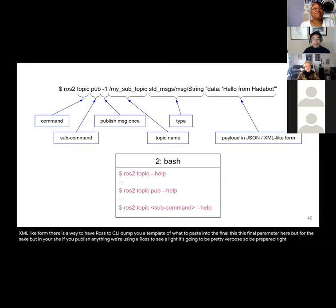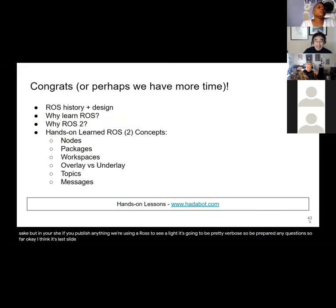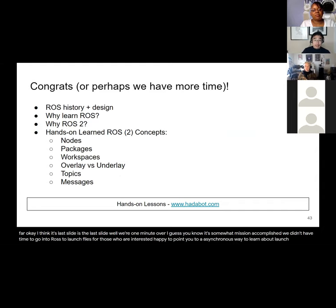All right. Any questions so far? Okay. I think this last slide is the last slide. Well, we're 1 minute over. I guess it's somewhat mission accomplished. We didn't have time to go into ROS2 launch files. For those who are interested, happy to point you to an asynchronous way to learn about launch files in a bit. But before I mention how to do that, congrats again.